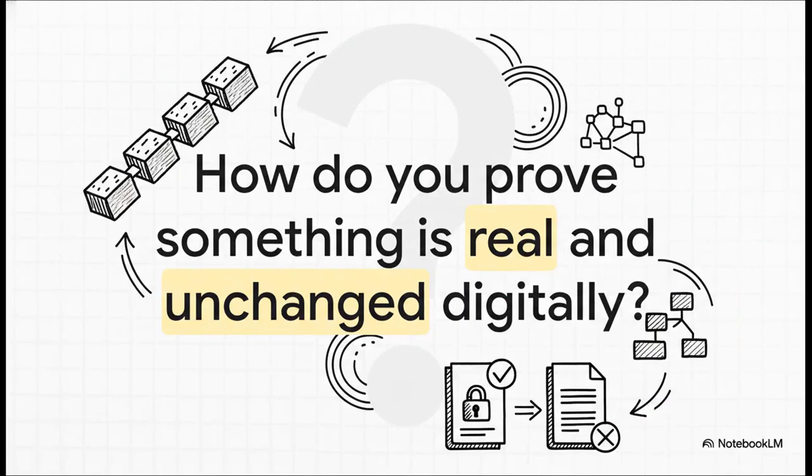It really all boils down to one huge question for our digital world. I mean, think about it. Any file can be copied, tweaked, or just plain deleted in a second. So how do you prove something is the real deal, that it's authentic and hasn't been messed with? And how do you do that without needing some central authority, like a bank or a government, to stamp its approval on everything? That's the puzzle that blockchain was designed to solve.